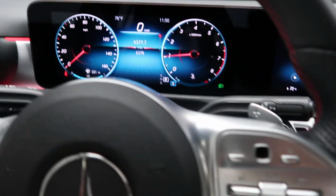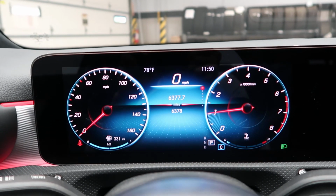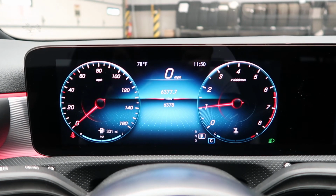This A-Class has 6,378 miles, Carfax and service records available online.